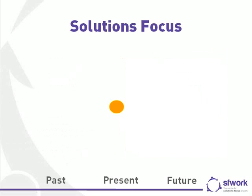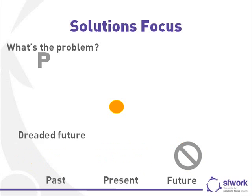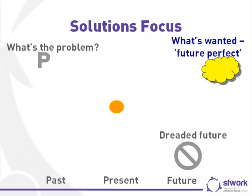So in this diagram, to illustrate it further, we have the past on the left, the present in the middle, the future on the right, and we are now at the orange dot. There's a problem happening that we want to move on from, and that started happening in the past. And opposite the problem, we have the dreaded future, the thing that will transpire if the problem carries on, the thing we're trying to avoid. Well, in problem solving, those are very important, but in solution building, they're much, much less important than this idea, what's wanted, the future perfect, as we call it, the better future.